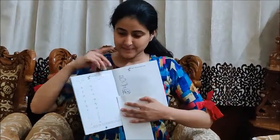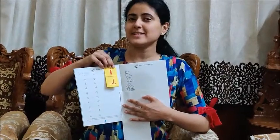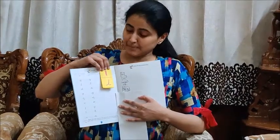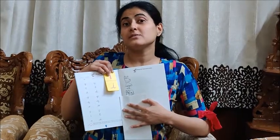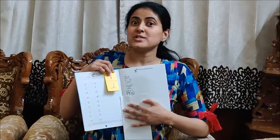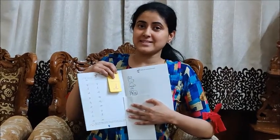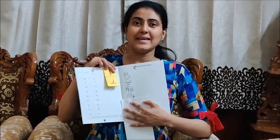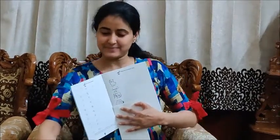Now next, flashcard is here. What is this letter? Correct, this is letter I. This is letter I in print and this is letter I in lowercase cursive. Now a riddle for this letter I. This is some small house which is made up of snow. What is it? Correct, it is an igloo. I, I, igloo.